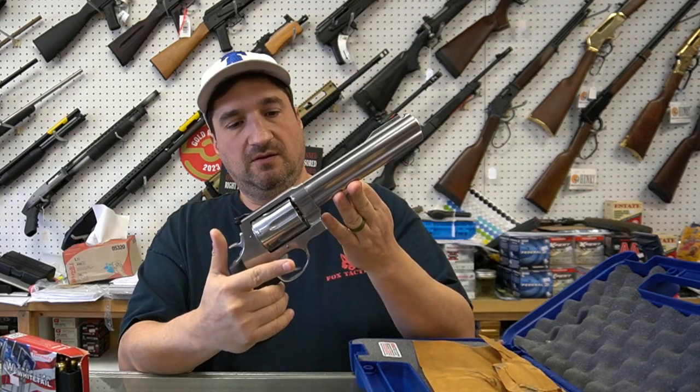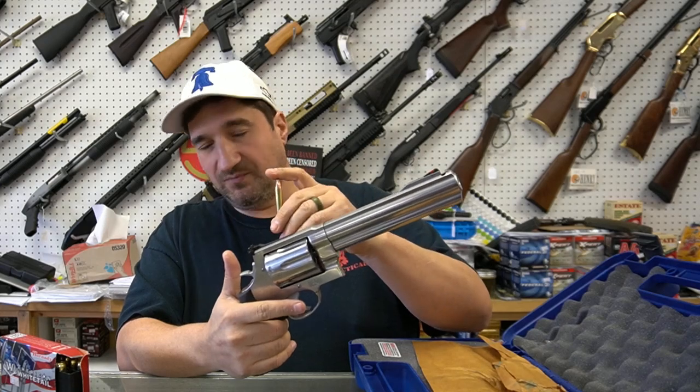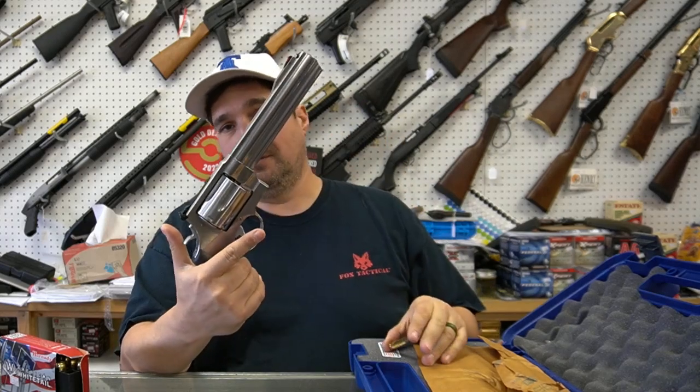.350 Legend, 7.5-inch barrel. That is a 170-grain bullet traveling at 2,200 feet per second. That is moving.